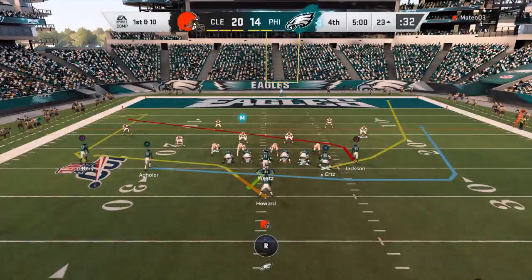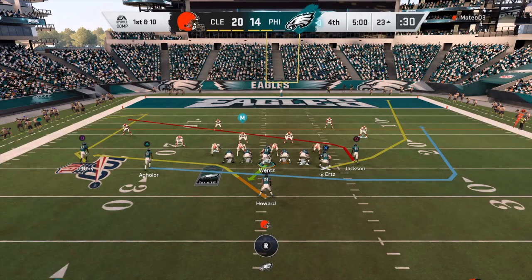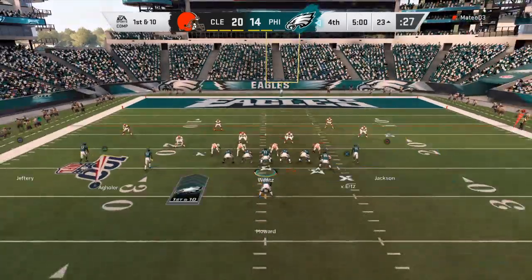Let's go. 20. Number 53. Mike 53. What's the run? They're running it.